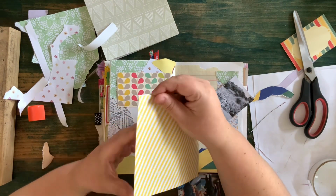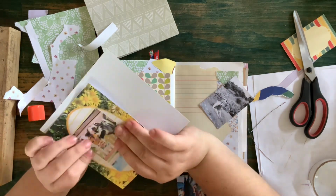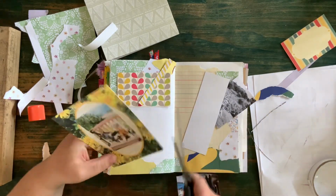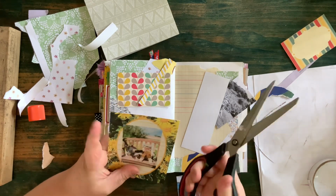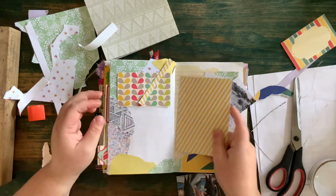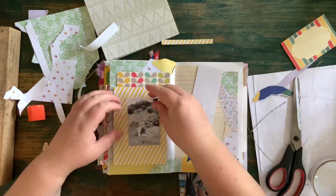So I just attached this paper, and this paper pad's more of a cardstock. It's quite thick, so it really did make the journaling card quite thick, which was nice. It makes it feel more high quality, even though it's not. It's just printed on printer paper and then stuck to some scrapbook paper. I don't know, it just thickened it up really nicely and made it feel more sturdy, I guess, in my journal.